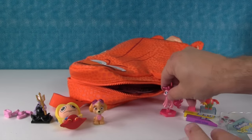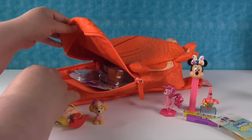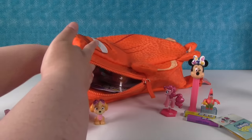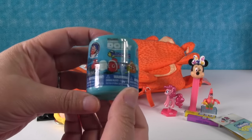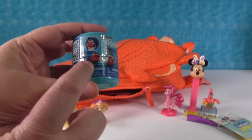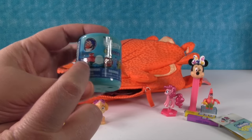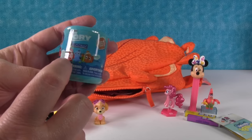Looks like bubblegum. Awesome. Okay, what else is in here? Let's see. Ooh. Hey, here's a Mashems. It's a Finding Dory Mashems. Oh, cool. Series 1. There's all these cute ones. I want to get Hank. Hank. Hank. We haven't seen Hank. We've seen Nemo and Marlin.